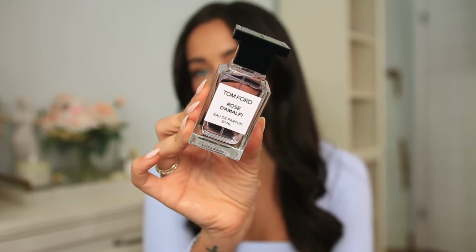So next, let's talk about a new release from Tom Ford that I've been loving. This I ordered, and I really did not expect it to smell like this, but I ended up really enjoying it. So this is Tom Ford's Rose d'Amalfi. Based on the name and the description on the website, you're thinking Amalfi Coast, and the notes read kind of citrusy rose. I thought this was going to be a super fresh, maybe summery smell, but it's very opposite of that. I get a very sweet, candied rose. This is very sweet. I probably wouldn't wear this in the summertime, but for spring it's really nice.